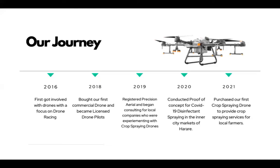Later on, in 2019, and in particular in our journey with crop spraying drones, we began running proofs of concept and consulting for one or two local companies who were experimenting with crop spraying drones. As we go along, I'll show you a bit more of what we were doing at that time.